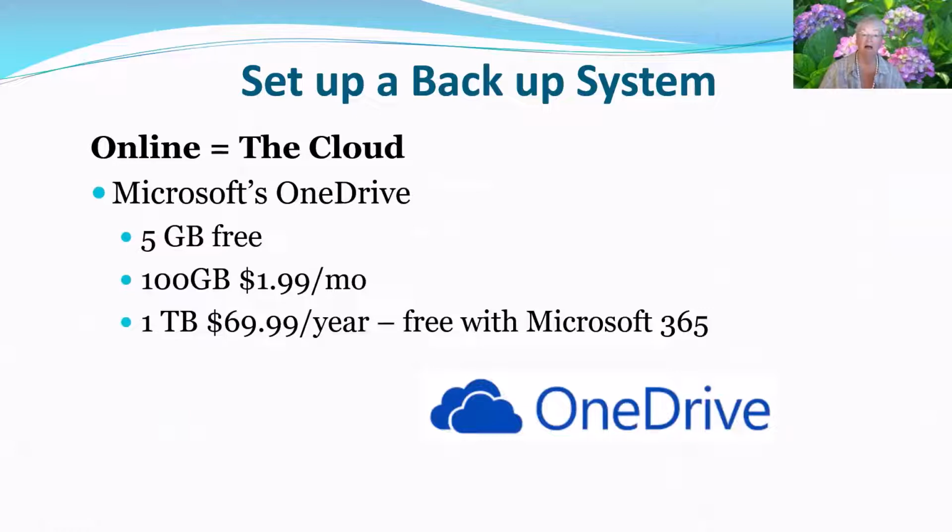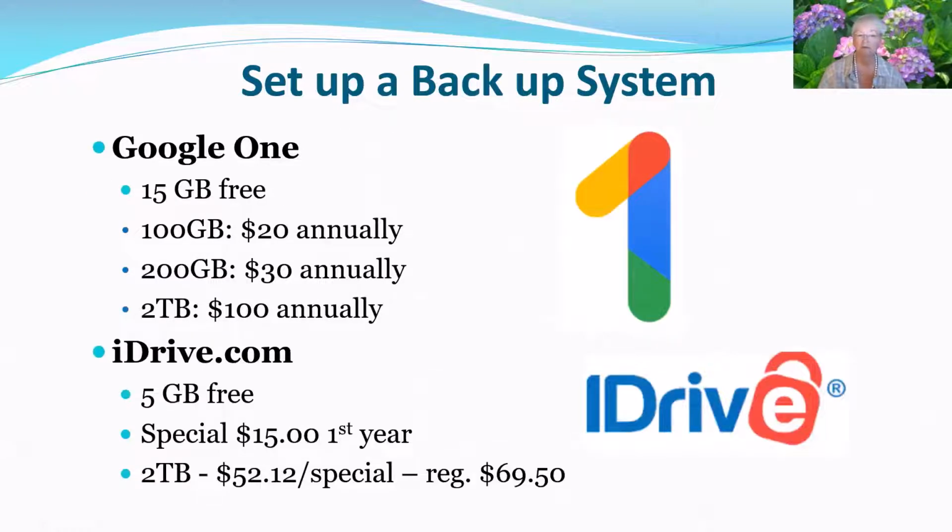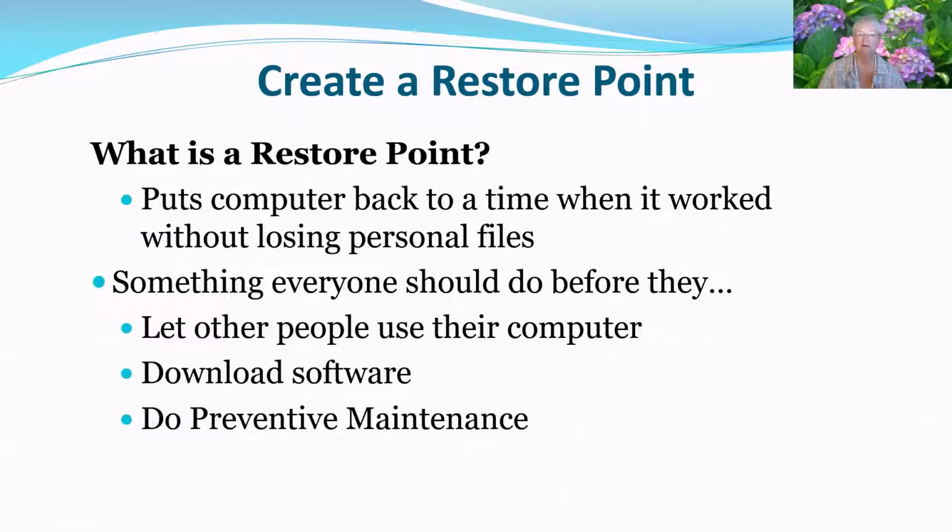So the cloud: Microsoft's OneDrive is really not a backup, it's a sync program, but some people say it is a backup, so there you go. I get mine free with 365. So I can either say I'm paying to use 365 or I'm paying $70 a year for a different version of a backup. Bill James backs up to Google. There's iDrive. You need to create a restore point. If you haven't done this, you should take time to do it so you know what to do.